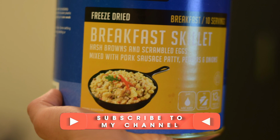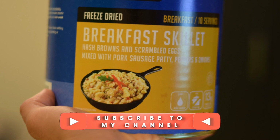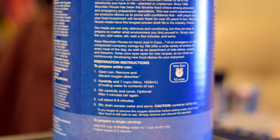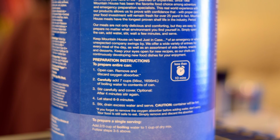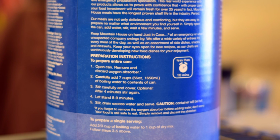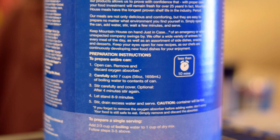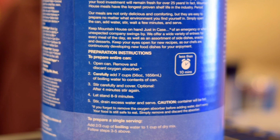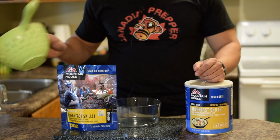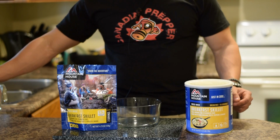In the bush everything's a little bit better, but when you're in the bush you're not very precise with how you do things. So for these taste tests and reviews, I'm going to be making sure that I follow the recipe to a T, the exact amount of water that's required, the exact amount of prep time, and we're going to then sample it, and I'm actually going to strain it with a strainer, which is a luxury you might not have in the wilderness.